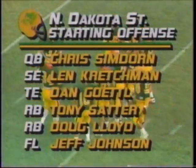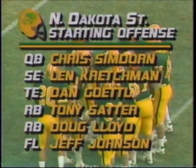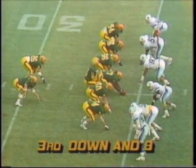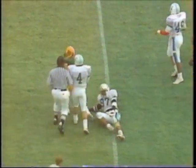The offensive alignment for North Dakota State has Simron, Kretschmann, Lloyd, a good running back, and Johnson, both wide to the right. It is 3rd down, 8. He gets the first down as he gets over to the 44-yard line. Tony's the stop.